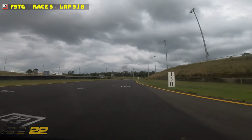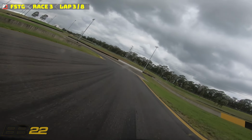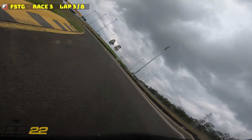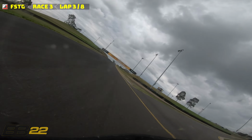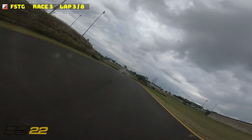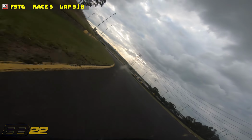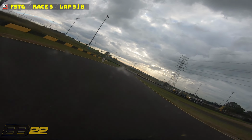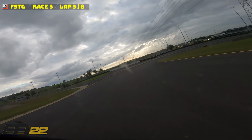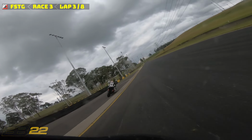All while trying to focus on riding my own lap and not making too many more mistakes for them to capitalise. By this point in the day, this was our third race in Formula St George. I'd also done 2 races in Club Sport 600 on this bike against the 600s. And going back to what I was talking about earlier with a lack of fitness, I was really starting to struggle on the bike physically.